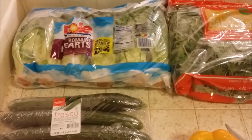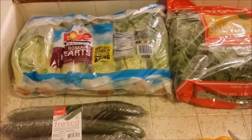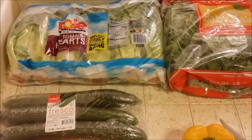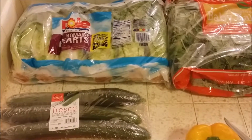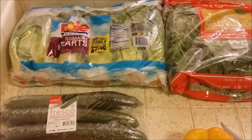Romaine lettuce hearts, they have a lot of vitamin C in them. They also have a lot of calcium and a lot of iron. So too much of it can actually lead to kidney stones in your guinea pigs, and you don't want to give them too much of it for that.